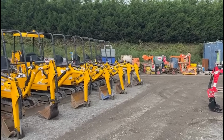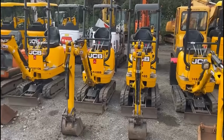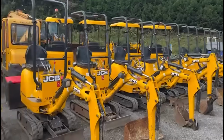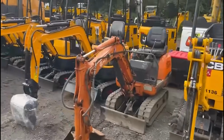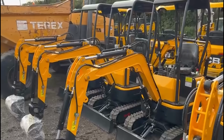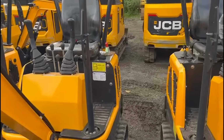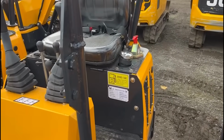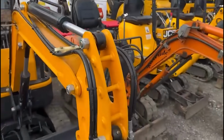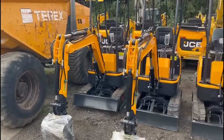Again, the same as last sale, plenty of micro diggers. Some brand new. An MLM crawler excavator. Brand new. I think I'd rather stick to the JCB one than that, in my own personal opinion, but each to their own.